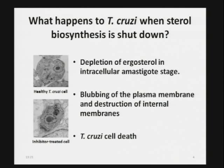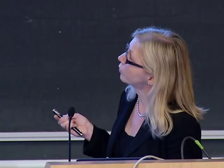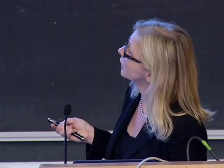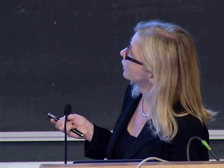And what happens then is the following. This is the healthy T. cruzi cell, which has nicely defined thin membranes, and these white drops here, which store lipids. And as soon as we begin treatment, first of all, T. cruzi exhausts all this internal storage, and then the cytoplasm membrane begins to deteriorate, like blebbing appears, and also internal membranes in the cell are destroyed. Eventually, the T. cruzi cell dies.